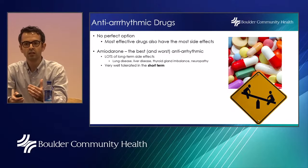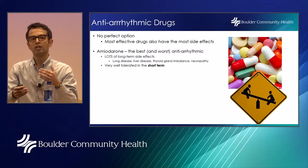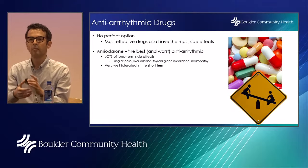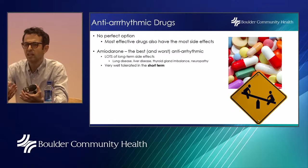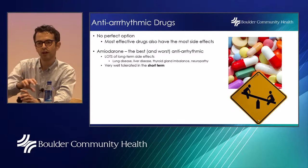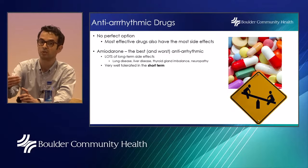So we can see physical signs of lung damage. We can see liver disease. We can see thyroid gland imbalance and some neuropathies. There are also some minor, not as serious issues with this medication over the long term. But what's important to understand is, we recognize those potential issues, and so we routinely monitor for the development of these side effects in those patients in whom we think that amiodarone is the best option for them.